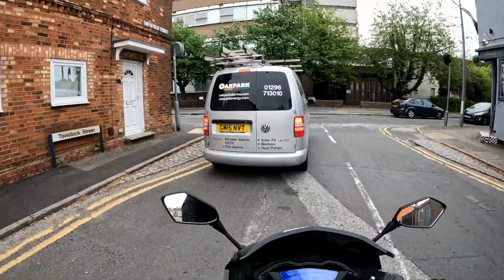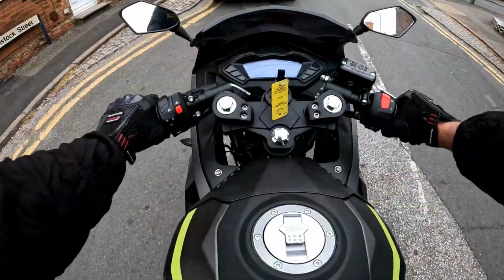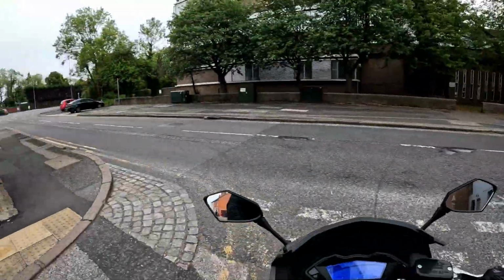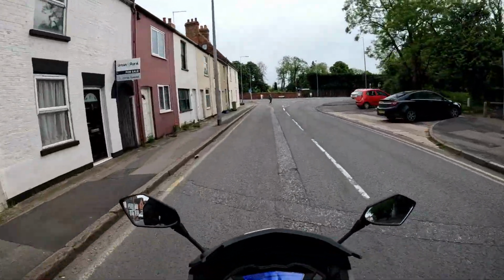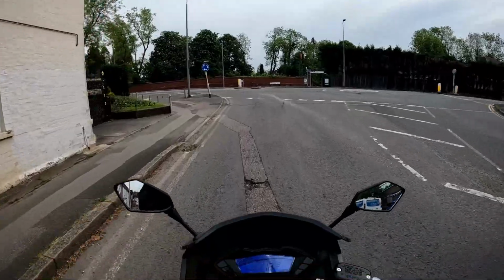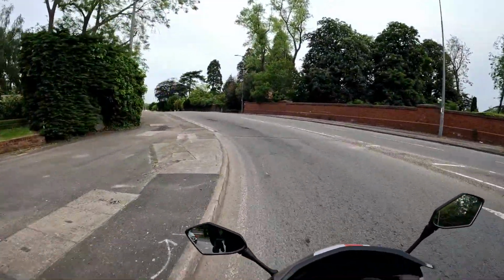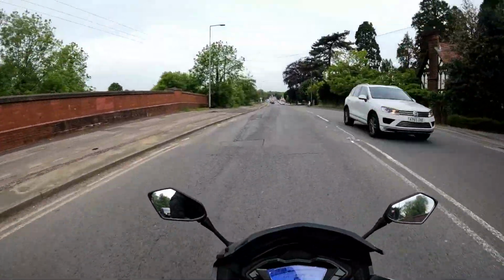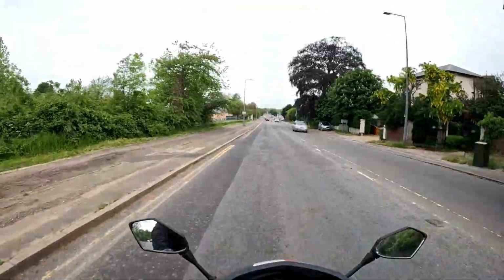Now this one is a slightly special bike. Looking down, it's an LXS. This one is going out to a female customer by the name of Kira, who I happen to know very well because her father is a Motovlogger. So it's going out to Matt's daughter, Kira, and it is the first part of the ride test.